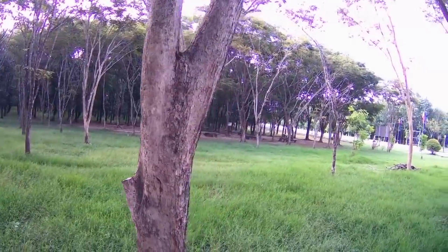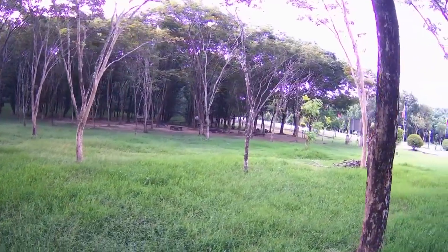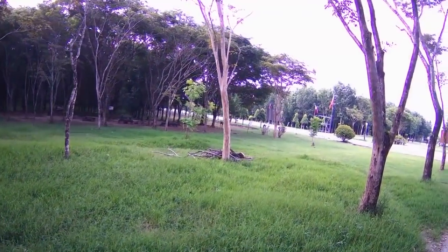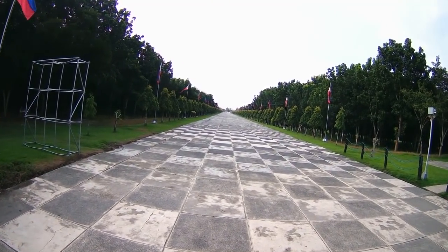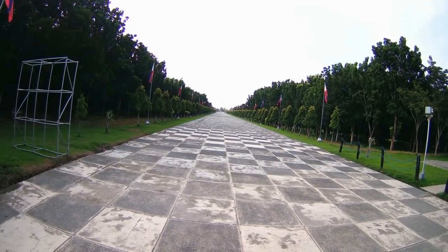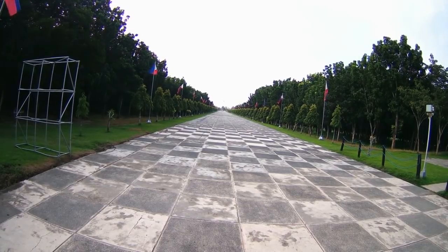Clean as you go. There's a little park there. People can sit there also. Right, that is okay. We don't need no smoking. That's the entrance to the shrine from the road, and it's decorated with trees and flags. It's a beautiful garden.